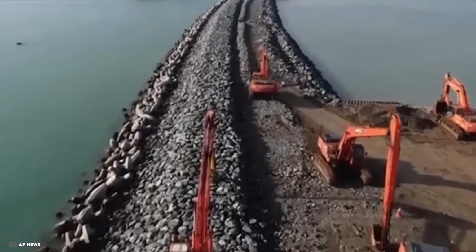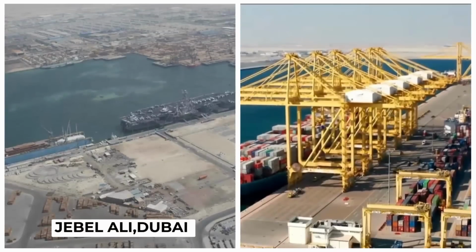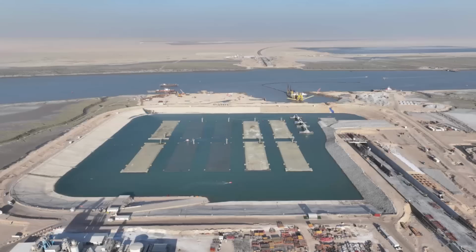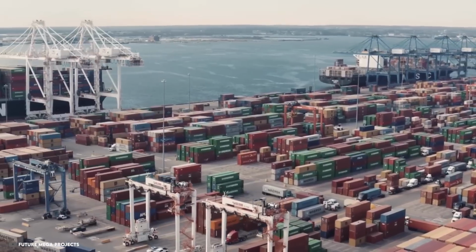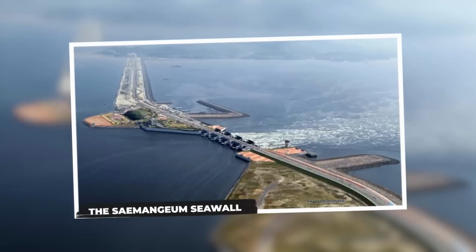Once completed, the Grand Faw Port will enable Iraq to compete with major regional ports like Jebel Ali in Dubai and Hamad Port in Qatar, offering a direct alternative to the Suez Canal. The Grand Faw Port Breakwater marks a significant achievement in modern engineering and a crucial step toward Iraq's transformation into a global trade hub. The Saemangeum Seawall.